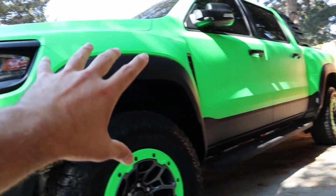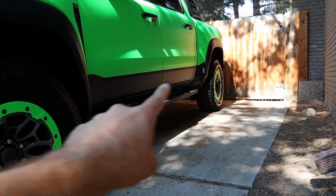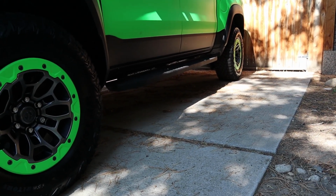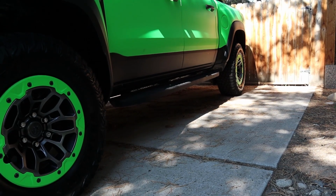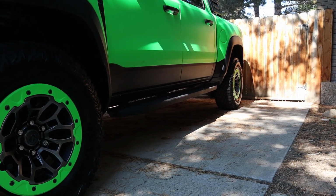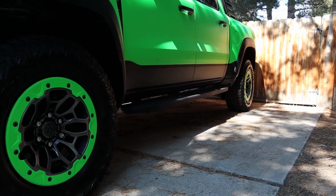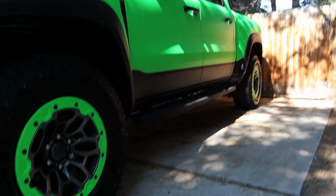Even though this has the wider fenders in the front and in the rear, the actual body itself is the same width as a regular 1500, just like what they did with the Ford Raptor. So you actually can do, like, I think AMP Power Steps or something like that. If you needed a little bit of a lower step, then just don't do the side steps and then just add AMP Power Steps or something like that after the fact.